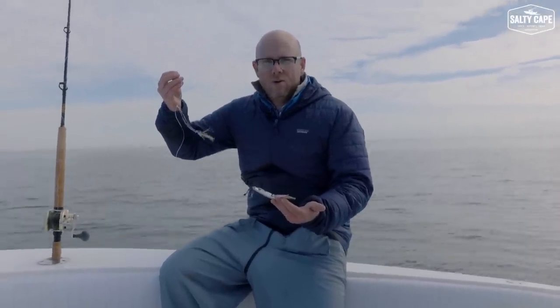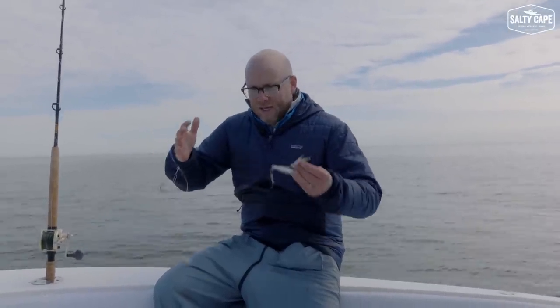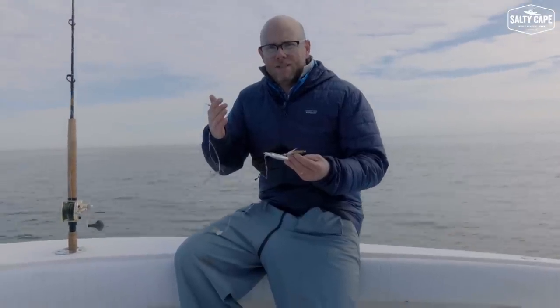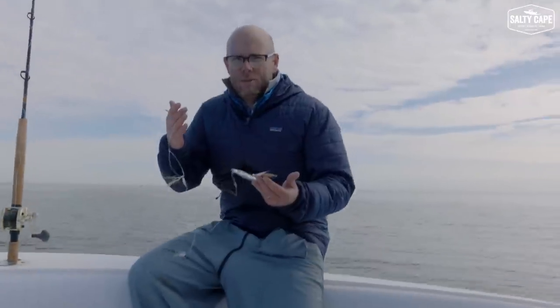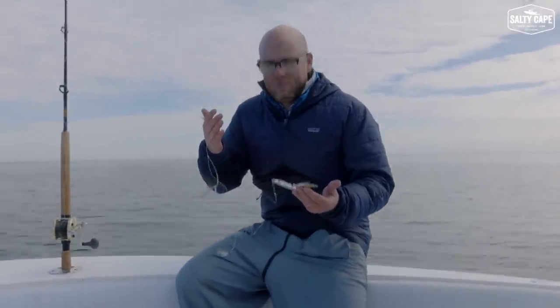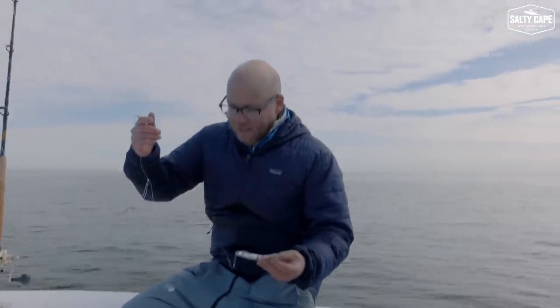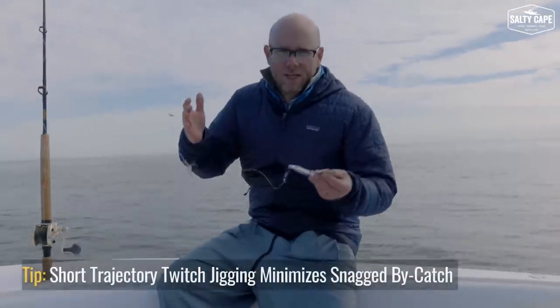What I don't want to do is foul hook any unnecessary fish. The haddock can get schooled pretty tight, but so can cod. And we're in Cape Cod Bay on Stellwagen Bank, and so we have one fish per person. It's before April 15th, so we can keep a couple of cod, but what we don't want to do is accidentally injure fish with foul hooking them, and sometimes the schools can get quite dense.